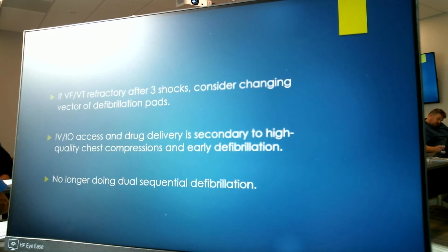AC9, VFib or pulseless VTAC. If it is refractory after 3 shocks, then we want to consider changing the vector of our defib pads. So what does that mean? Changing the pads themselves, put new ones in, or positioning, so changing their placement, right? So you can move them, you can adjust them a little bit, or you can make a sandwich with the pads, okay? So making sure we're moving them, changing them.